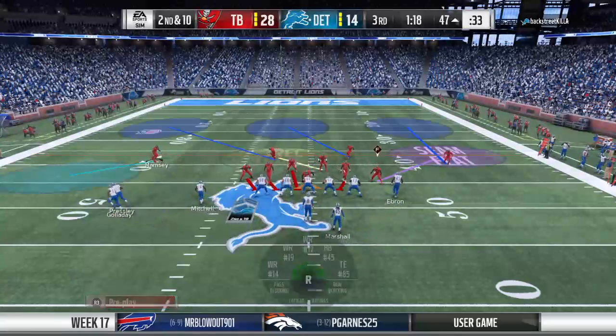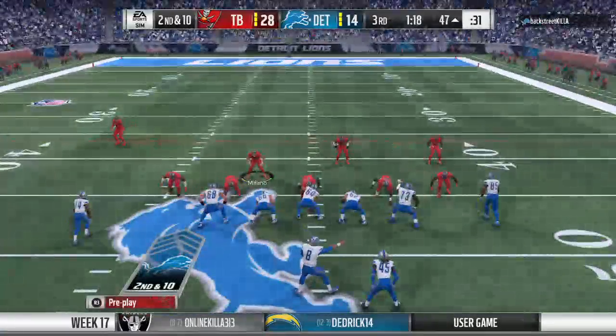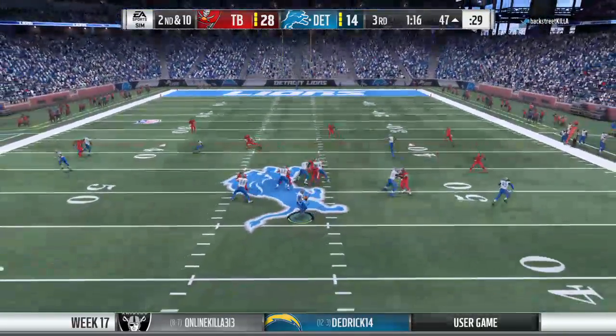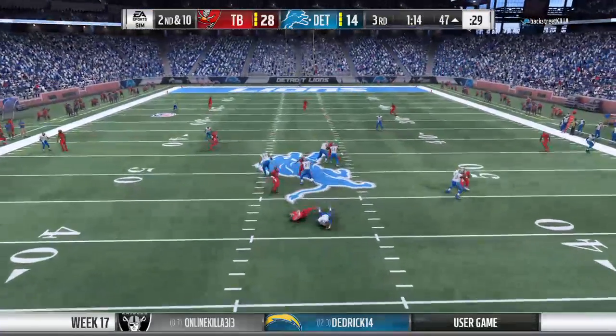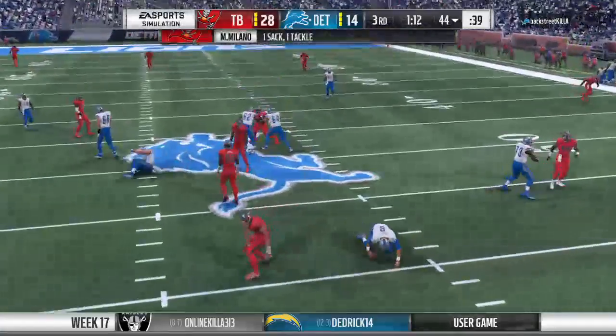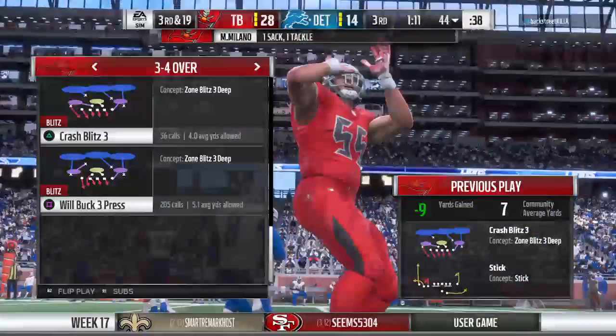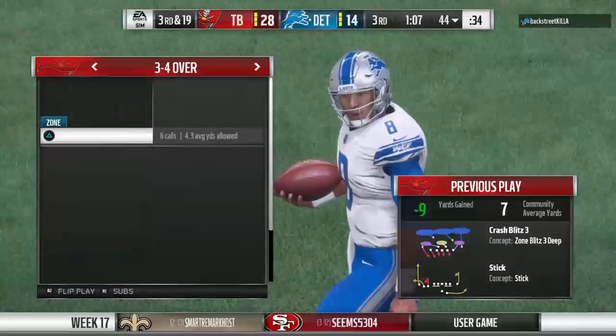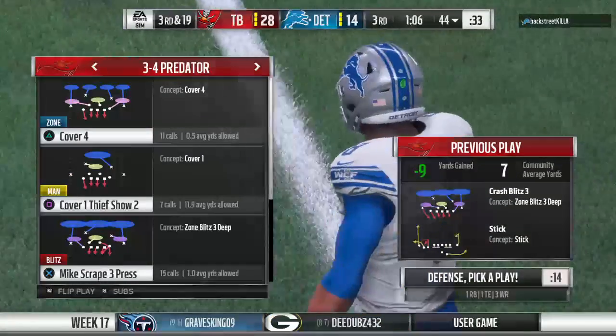This secondary, it really put this receiving corps on lockdown. Listen, they've worked together like a basketball team that's playing excellent defense. Great communication. Nowhere to escape, and he goes down. Matt Milano not dropping into coverage. He comes on the blitz and takes him down for a loss of 9.